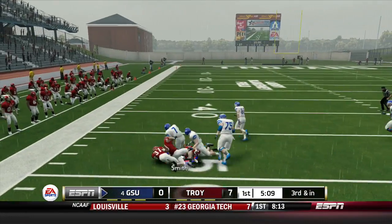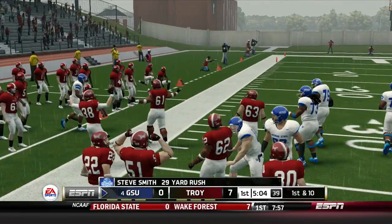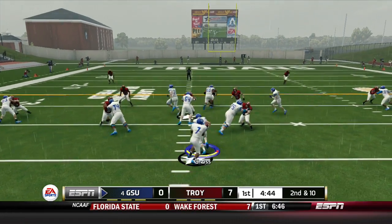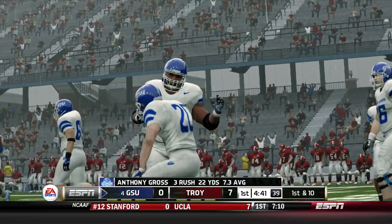He's out towards midfield, and looks like he may be down here. He actually gets up here. They cannot bring him down. He gets back up and gains a few more. 29 yards for Steve Smith on the read option. 2nd down and 10 now, handoff to Anthony Gross. He's going to break a tackle and eventually pick up 12 yards and a first down.